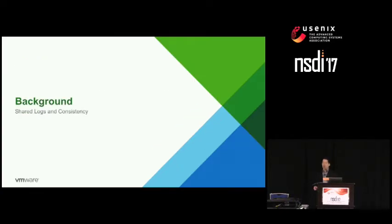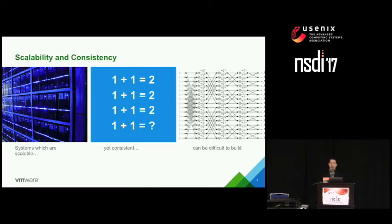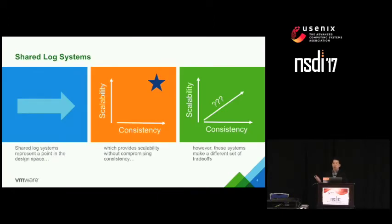So I'm going to start by presenting some background on shared logs, since vCorfu is a cloud-scale object store built on top of a shared log. In the age of the cloud, we now know that systems which are simultaneously scalable and strongly consistent can be pretty difficult to build. So systems based on shared log, like vCorfu's namesake Corfu, represent a point in the design space where you have consistency without compromising scalability. However, shared log systems make a different set of trade-offs.